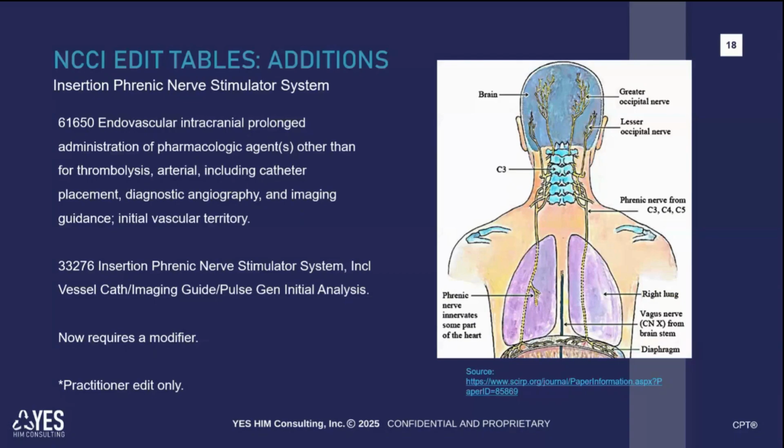But what happens is the practitioner has a catheter equipped with an infusion tip, and it's threaded into the vessel, and the catheter travels to the intracranial vessel, and drugs are infused that way. So again, it's one of those things that they want to make sure that it's completely separate from the insertion of the phrenic nerve stimulator system. So again, those last two you probably don't see too often, but I did think it was fairly interesting that they were added.